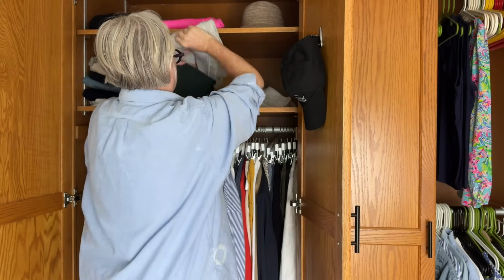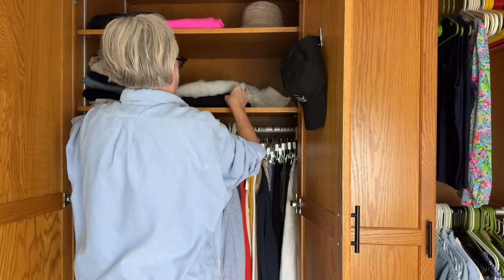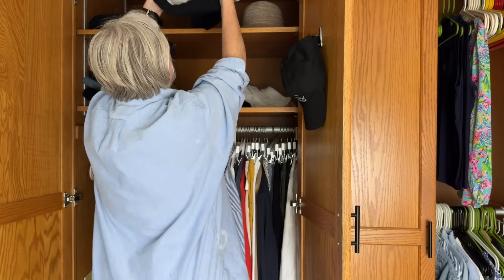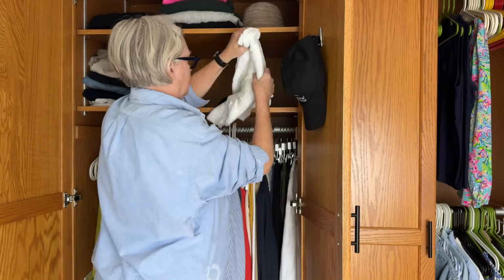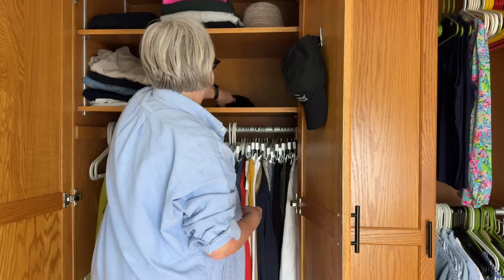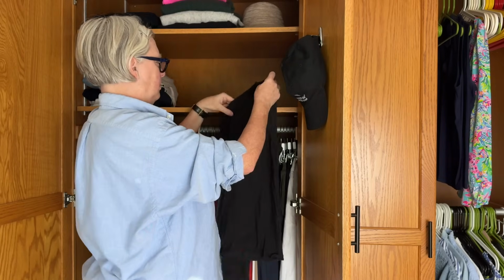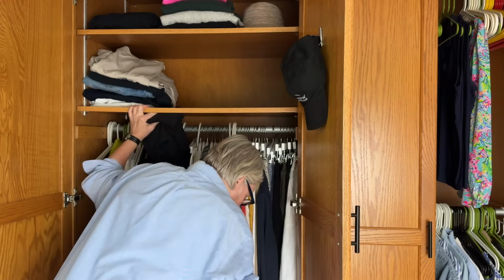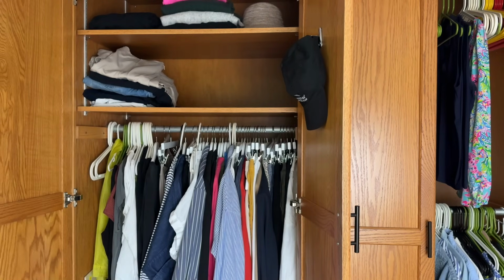So I'm removing them from the closet, and I will not be putting them back in until I make that simple repair. So all my wintry sweaters are going to go up on the top shelf so that I don't have to worry about reaching them, and I really don't need to see them. They're just kind of up and out of the way. And then I'm going to save that second shelf for the sweaters and things that I currently wear in the spring and summer.